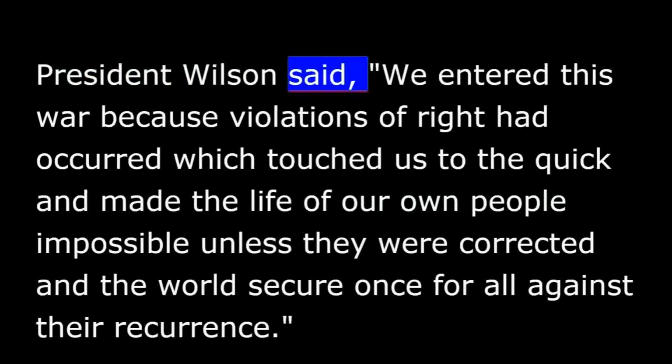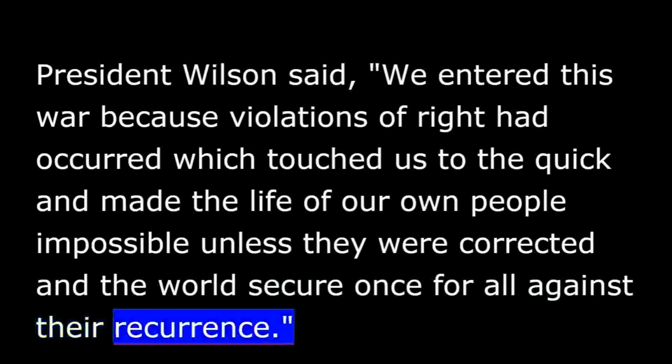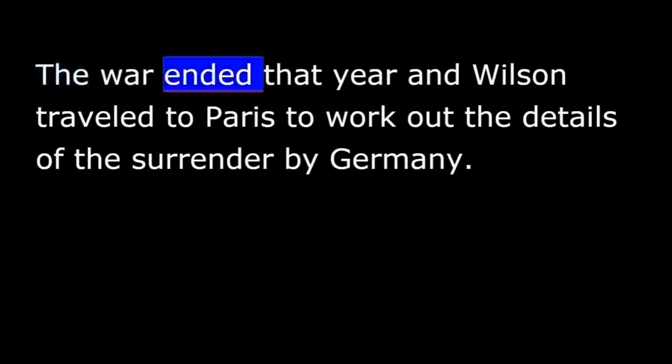President Wilson said, "We entered this war because violations of right had occurred which touched us to the quick and made the life of our own people impossible unless they were corrected and the world secure once for all against their recurrence." The war ended that year, and Wilson traveled to Paris to work out the details of the surrender by Germany.